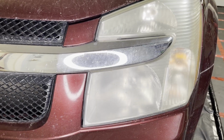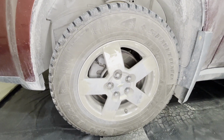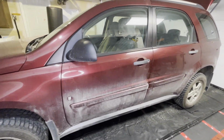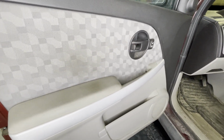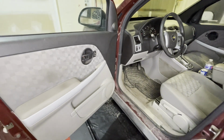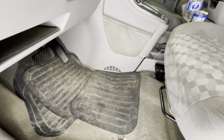Today I have a doozy of a vehicle. It's a 2010 Chevy Equinox. The owner of this vehicle told me that they have not cleaned it once on the inside since they got it. So that means that the vehicle hasn't been cleaned in about 14 years, and it is crazy dirty on the inside. It doesn't look super dirty, but there are years of built up grease and grime on the inside of this vehicle that make it feel and smell very dirty.